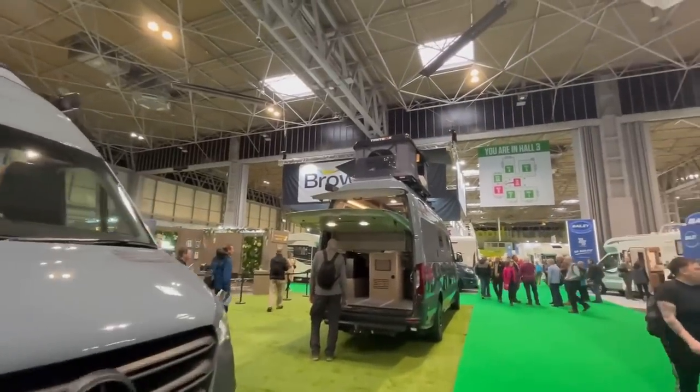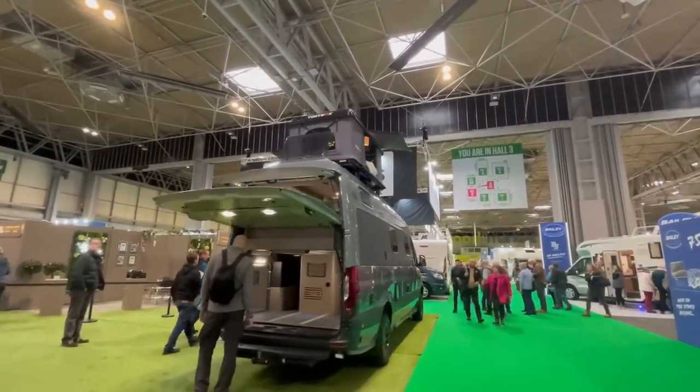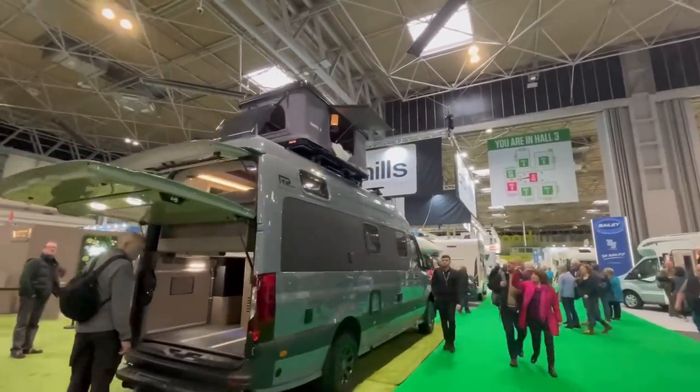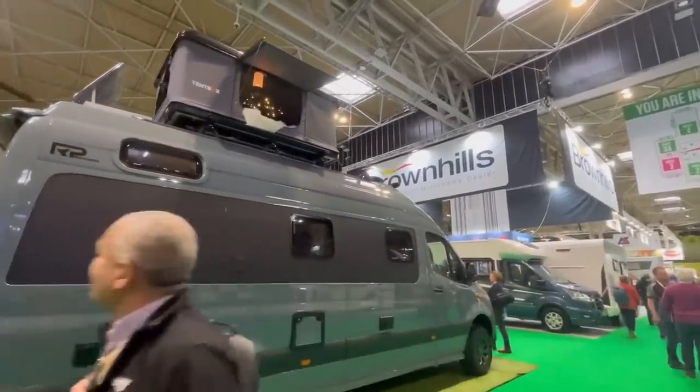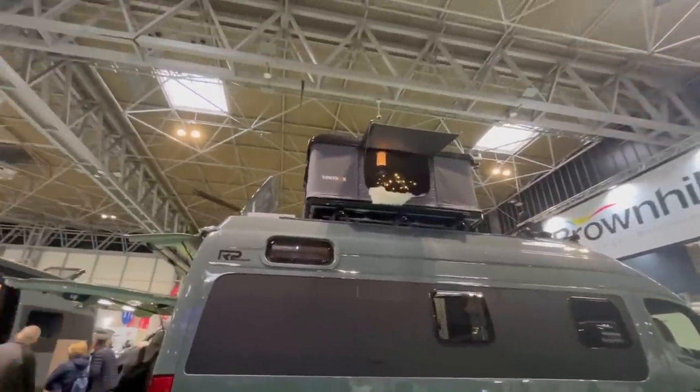If you're adventurous and you want to sleep on top, hold on, let me show you this. You can kip up there. A tent box. I don't think so.